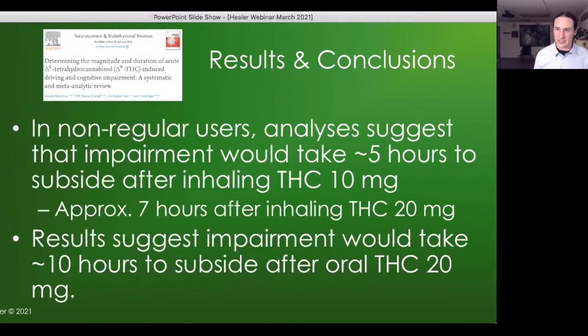In non-regular users, the analyses suggest that impairment would take about 5 hours to subside after inhaling 10 milligrams of THC. And so how do we translate 10 milligrams of THC? Well, if you're using kind of low quality cannabis, say it's 10% THC by weight, and I don't mean low quality, maybe it's just your weak backyard cannabis that's not the super potent crystally stuff you see in dispensaries, but it might still be good quality. So if you're using this lower potency cannabis, say it's 10%, well then that would be 100 milligrams of cannabis flower, which is a tenth of a gram. And I think a lot of you can imagine a tenth of a gram, just a tiny little bit of cannabis smoke. In non-regular users, they could still take up to 5 hours before their impairment subsides.